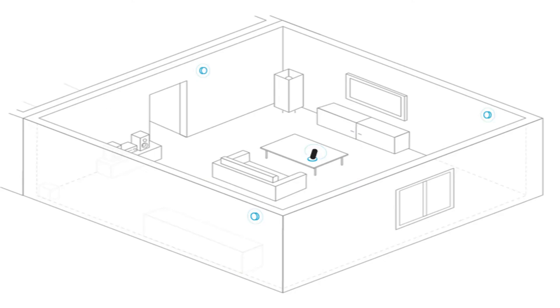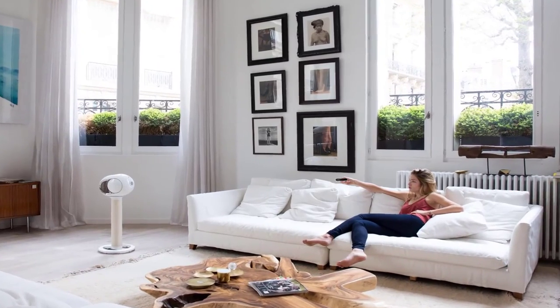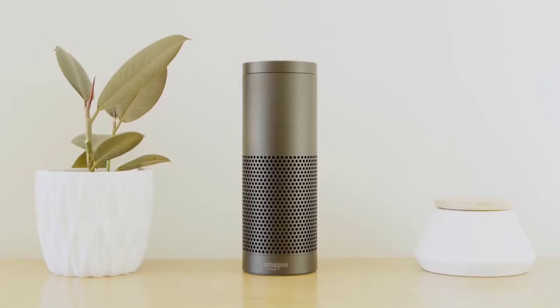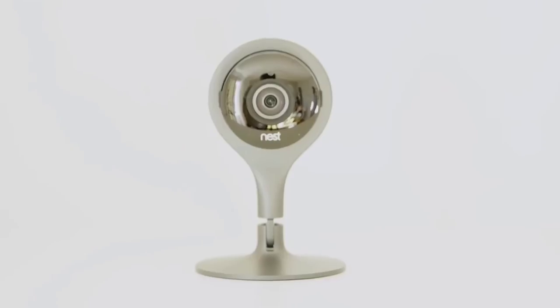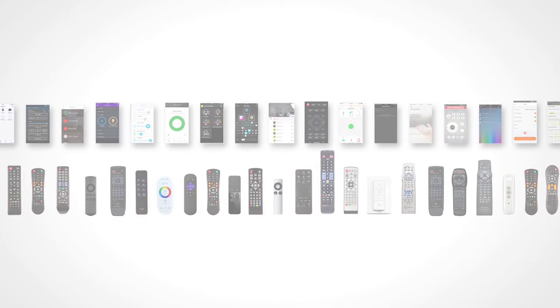You can also control your smart devices located in other areas of your house. Smart Remote has the ability to control any device via Wi-Fi, Bluetooth or infrared. It can be compatible with more than 25,000 devices. And for more, the Smart Remote team is adding new devices and services on a daily basis for you.